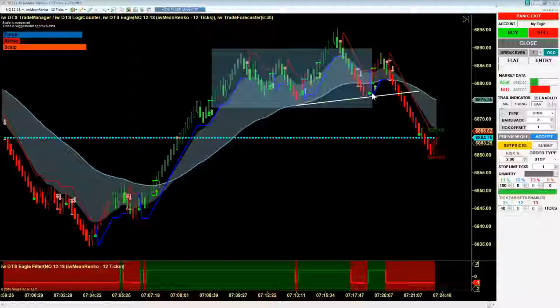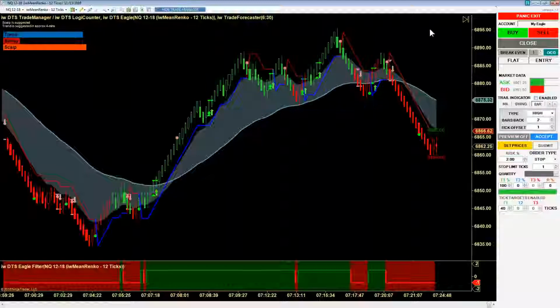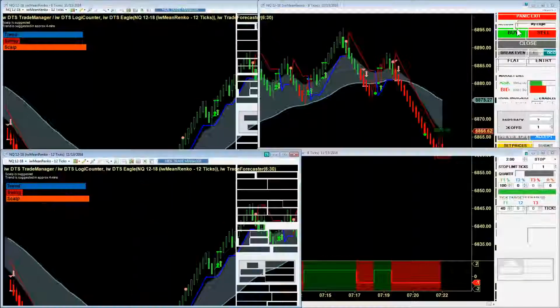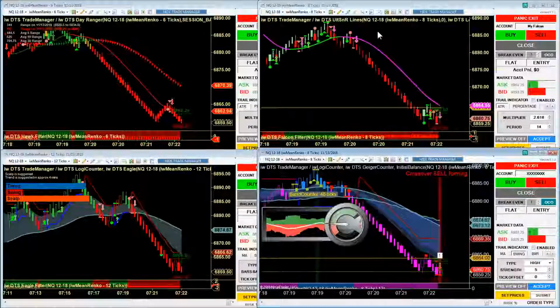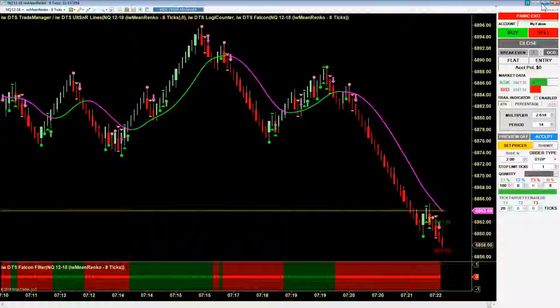Okay. There was a relatively high probability setup, even though here on the Eagle, I really didn't get a signal prompt, did I? But just the basic market structure, what markets tend to do time and again. Oh, look at that. Just fell straight off on the hawk, no signal there. Did get a quick little trend change signal here on the Falcon. You'd have to be pretty quick with that one though.